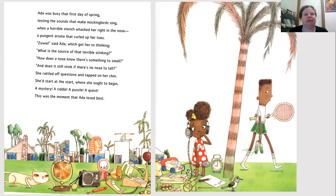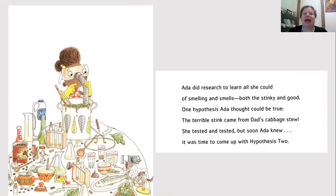She rattled off questions and tapped on her chin. She'd start at the start, where she ought to begin. A mystery, a riddle, a puzzle, a quest. This was the moment that Ada loved best. Ada did research to learn all she could of smelling and smells, both stinky and good. One hypothesis Ada thought could be true: the terrible stink came from Dad's cabbage stew. She tested and tested, but soon Ada knew it was time to come up with hypothesis 2.